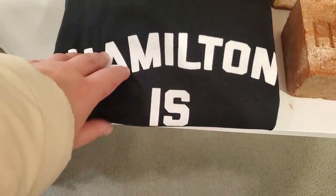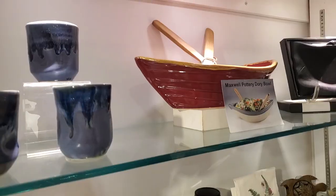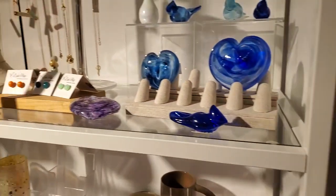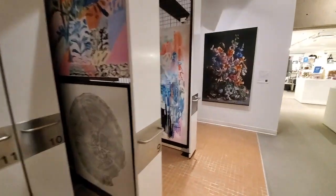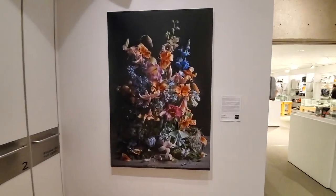And then we checked out the gift shop of the Art Gallery. They had a lot of really lovely items from different craftsmen, and I loved how they had all of the paintings. You can push out and select if you would like to buy an art piece. Definitely a great gallery that you need to check out once in Hamilton.